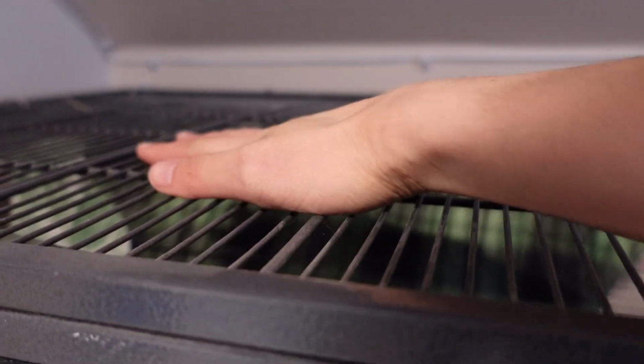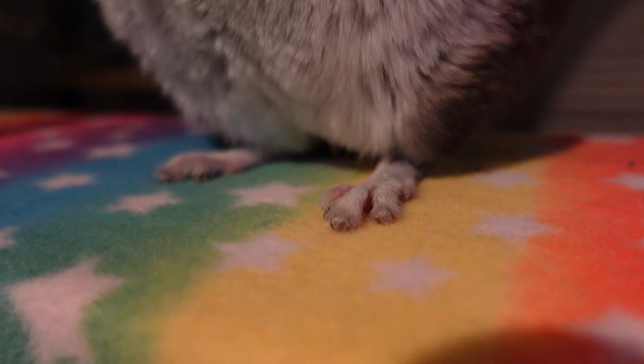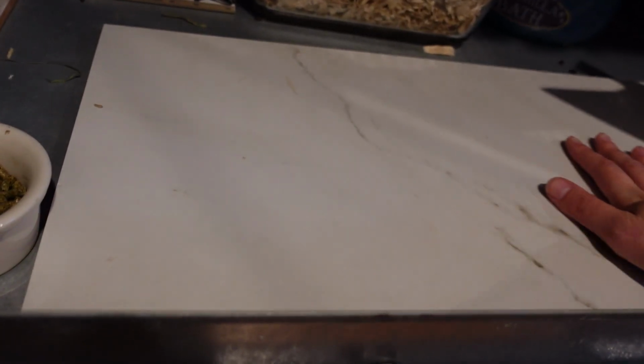One of the problems with a lot of cages is wire flooring. Remember, standing on wire is the leading cause of bumblefoot and chinchilla feet, not to mention broken bones from limbs getting caught. But this isn't a reason not to get the cage, you just need to replace the flooring or cover it with fleece or tile.